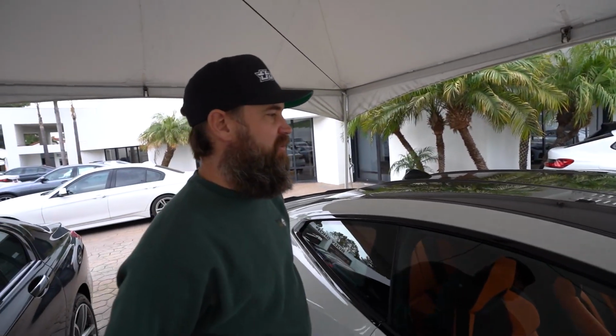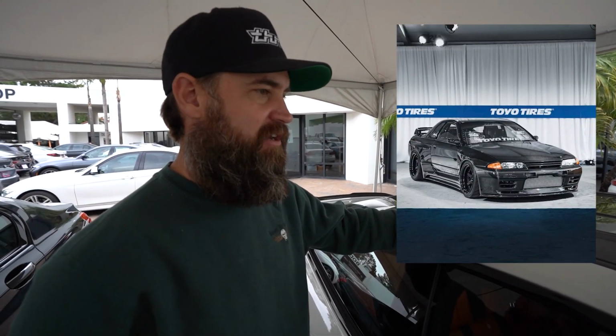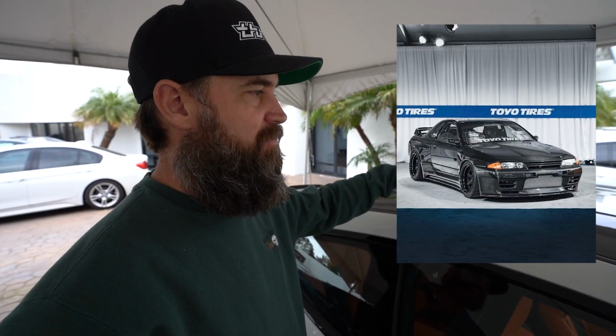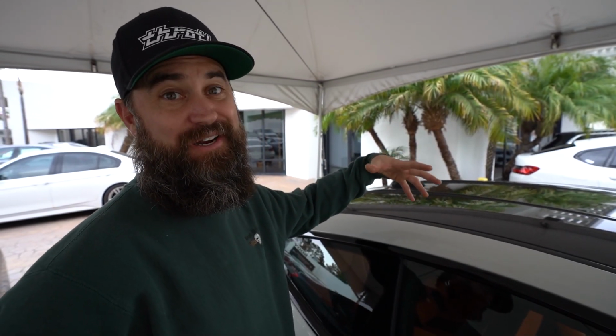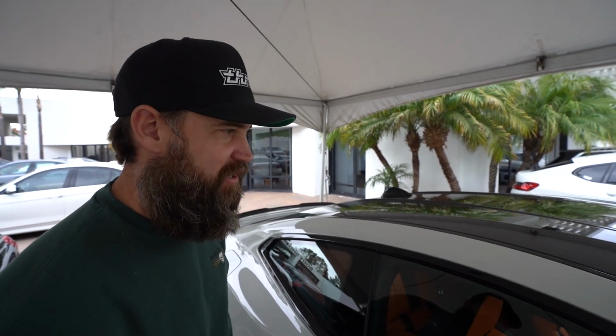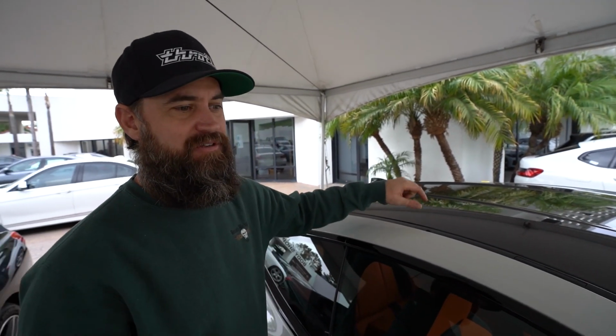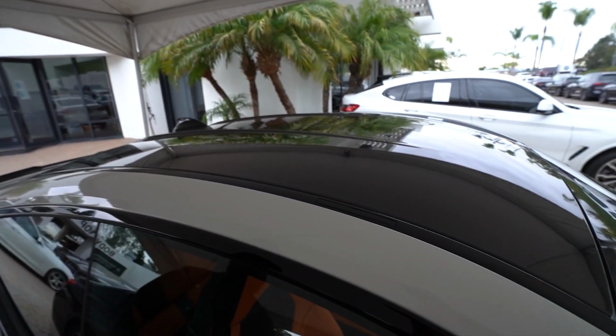And that's one thing, like, you look at the Active Garage or Garage Active carbon GTR that we saw at SEMA. I think he was able to accomplish the OE look, but he did it himself, which is pretty crazy. Or his workshop did that carbon work himself, matching the weave on all the panels. It's that level of attention to detail that I love, and BMW has definitely been doing it for years at this level.